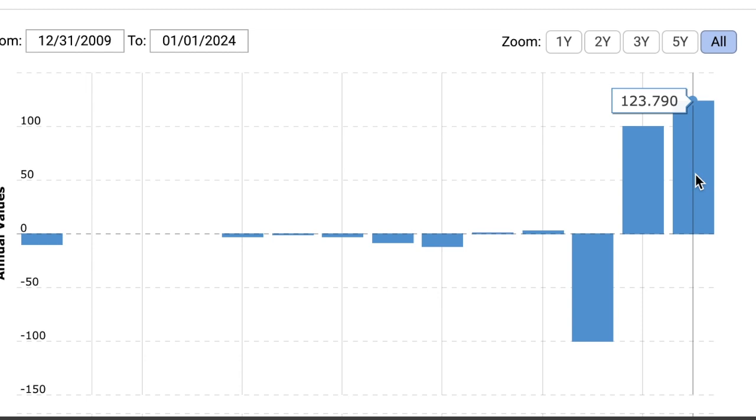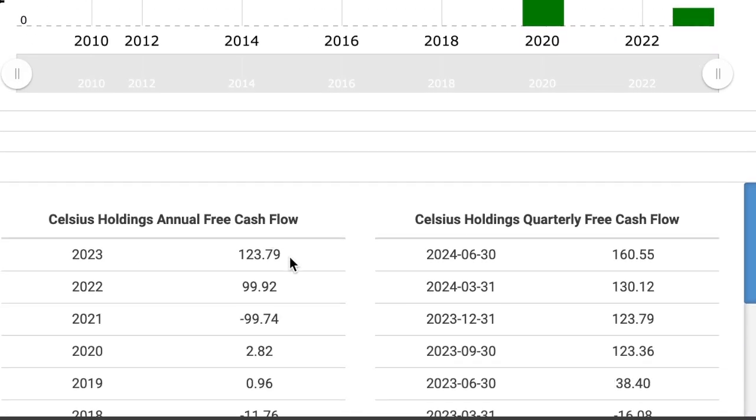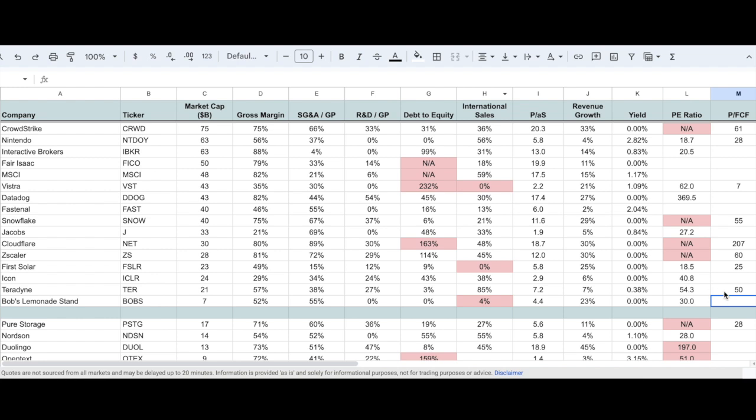So we can see that in 2023, they had free cash flows of 123 million. So price is again that market cap, so 7.1 billion, and we're going to divide that by 123 million in annual free cash flows, and we can see that their price to free cash flows is 58.